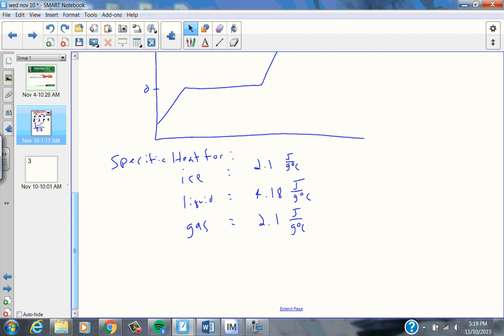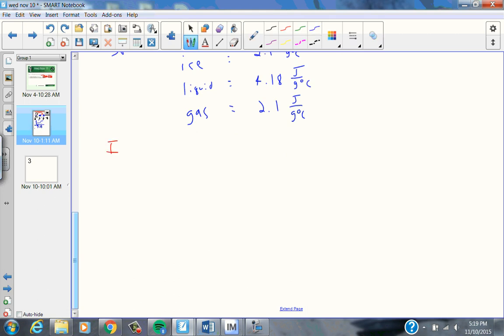So what might a problem like this look like? I have 27 grams of water. 27. I'm going to use that every single time on my examples. The first example is ice. What if it were ice at negative 45 degrees Celsius and I heated it up to negative 12 degrees Celsius? How much heat would that take?